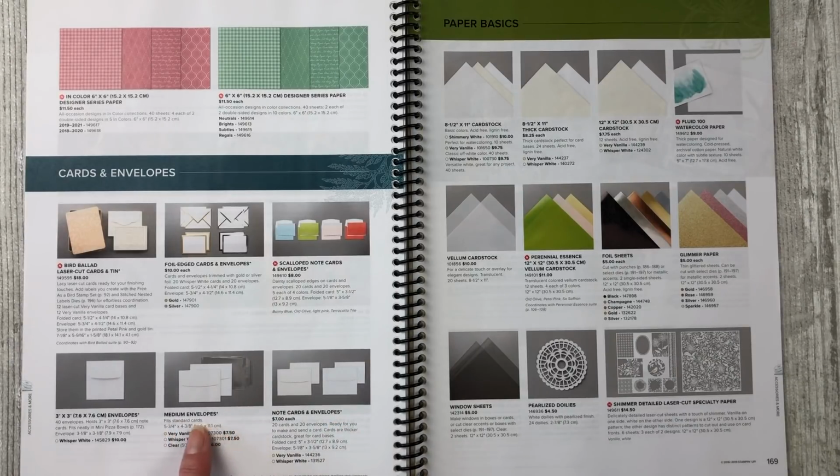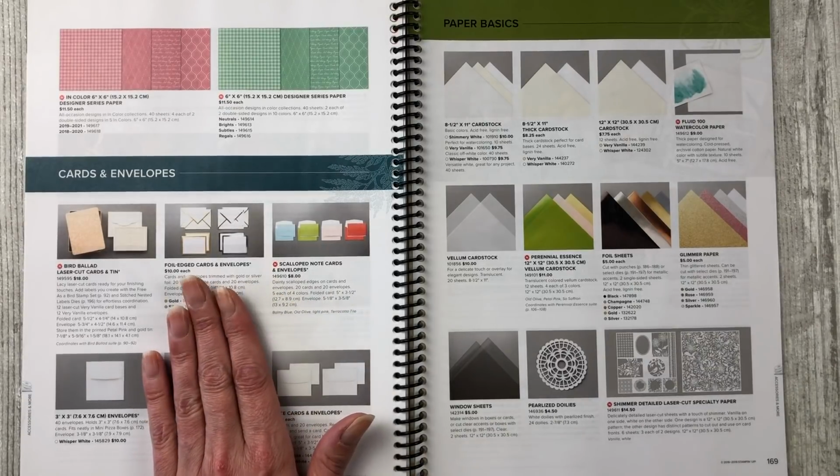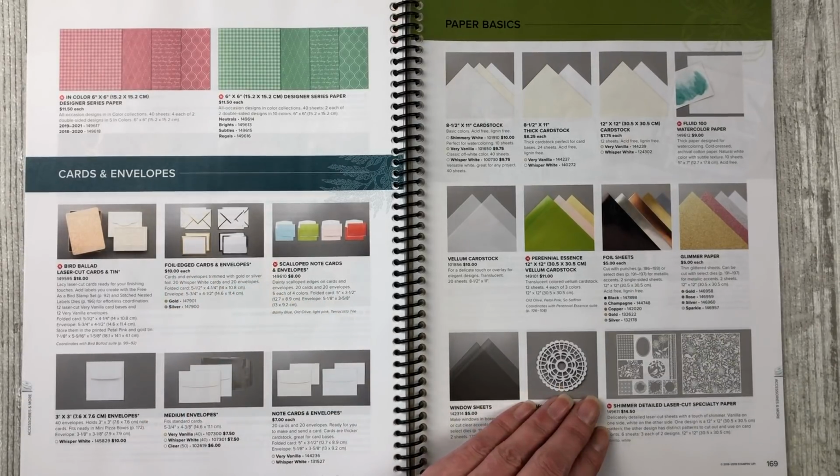There's also some regular envelopes down here on the bottom that you can get, and some little note cards. So if you're looking for cards and envelopes, that's a good place to go.